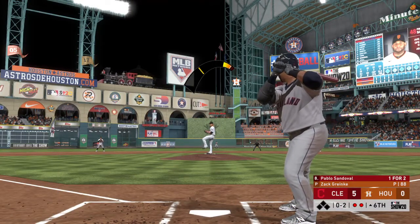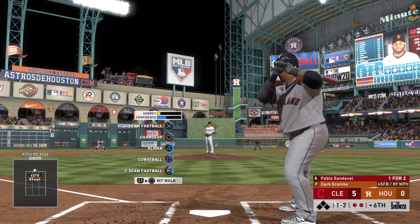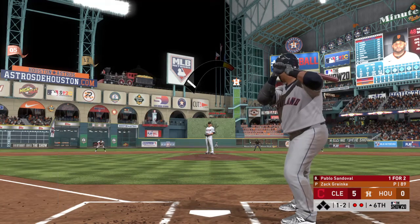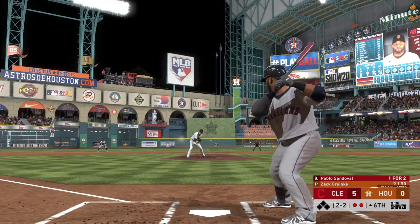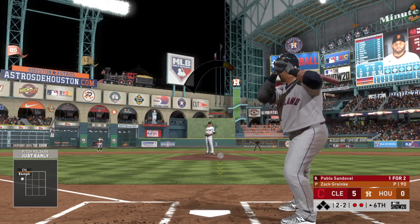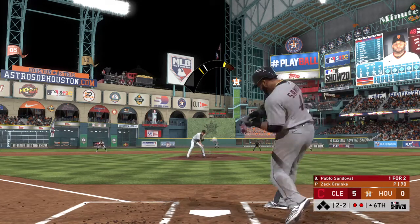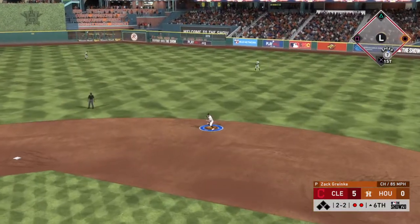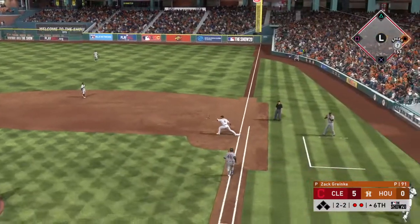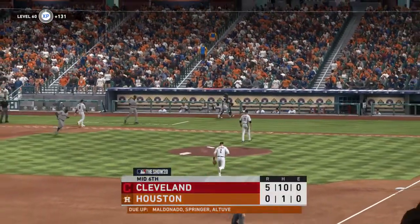Another 0-2 from Greinke. And he misses there. 1-2. Pretty standard fastball right there, 0-2. Now he's changed the eye level of the batter so he can start working something in like an off-speed curveball down in the zone. Tried to shoot the corner and he missed it. 2-2. This should end the inning as it's sent out to second. And indeed it will. He throws him out at first and the side is retired.